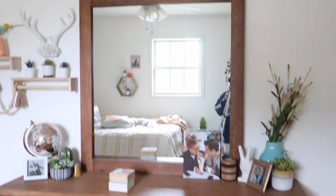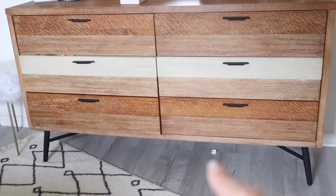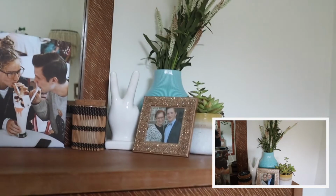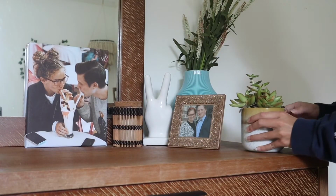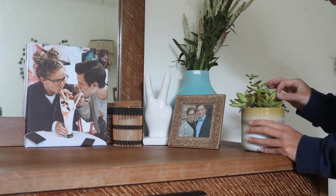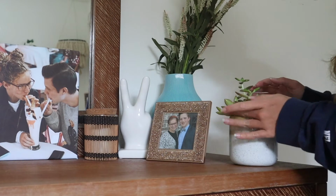Next is my dresser, which I love. Really, Abigail? Bottle cap? This is one side of it so far. I'll break it down for you. This, oh no, it's dying. Oh, Tristan. I'm gonna have to buy another one. Oh no, it's really bad. I completely forgot I had to water it.